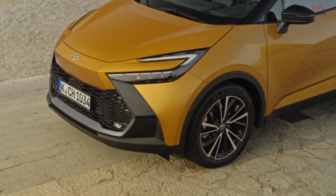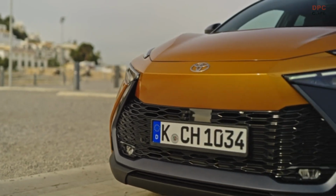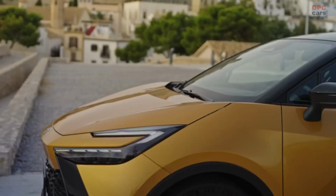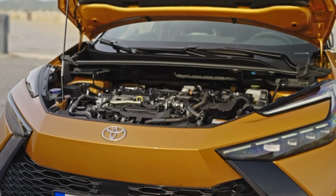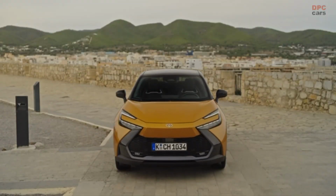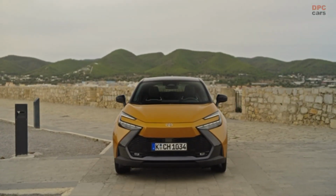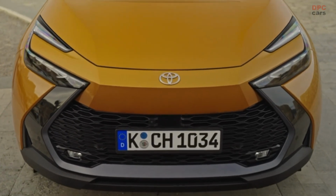It combines a gasoline engine with an electric motor to deliver impressive performance. The total system output stands at around 184 horsepower, providing a responsive and engaging driving experience while maintaining fuel efficiency and low emissions. This blend of power and eco-friendliness is particularly appealing in the European market, where there is a strong emphasis on reducing carbon footprints.